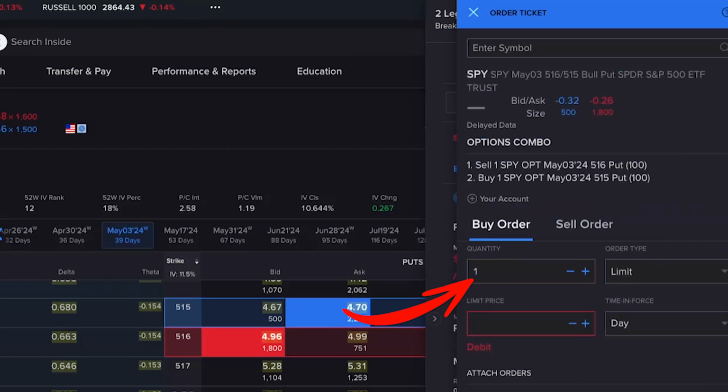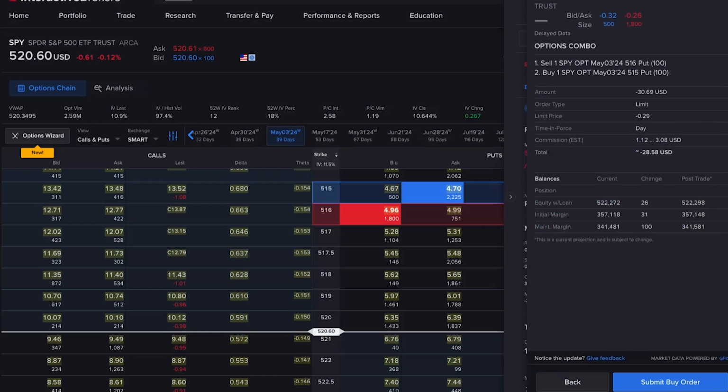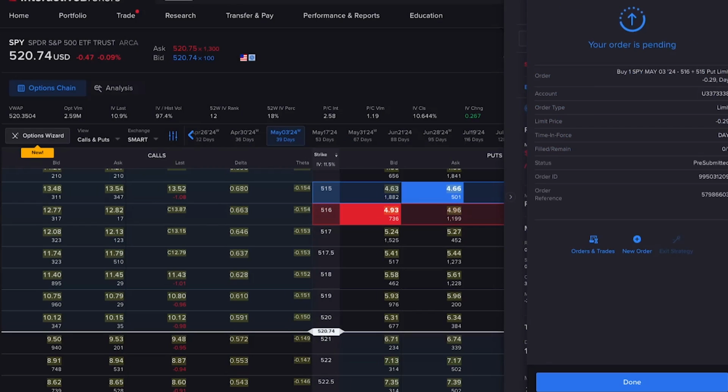For quantity, I will just leave it as 1 since I want to sell 1 spread. For order type, you can use limit order. Then set the limit price to the mid price between the bid and ask price. Then, if it doesn't get filled, you can slowly shift your limit price to the ask price. Once you're ready, you can click preview. Check your order to make sure you have selected the right expiry date and strike price. If everything is alright, just click transmit order.